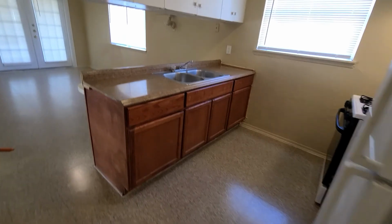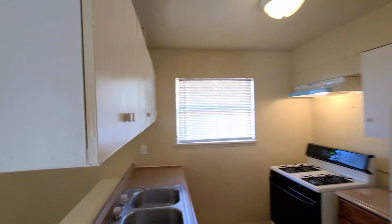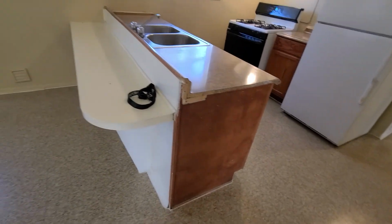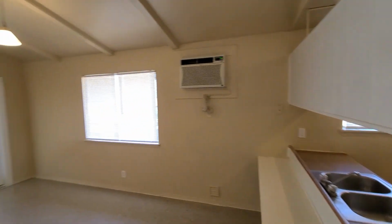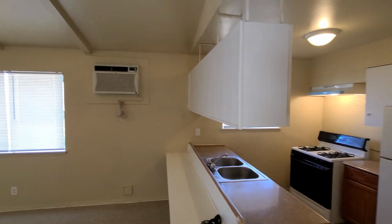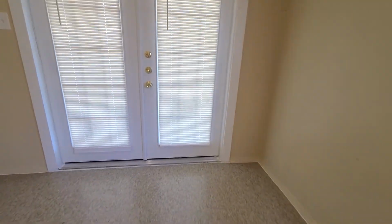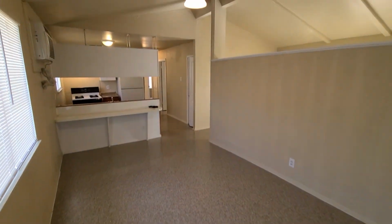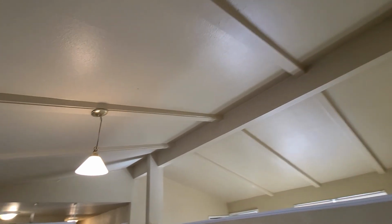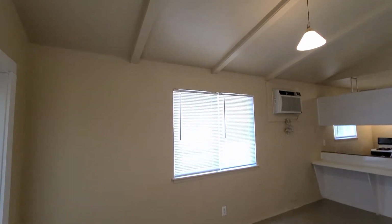This is back to the kitchen. This is the dining. A little slower. I'm gonna do the other corner. Back to the living room, with the ceilings. Nice.